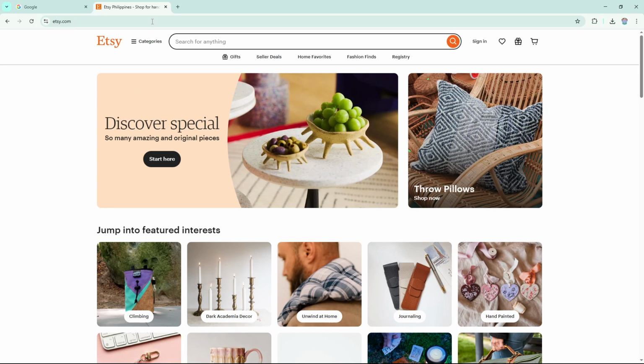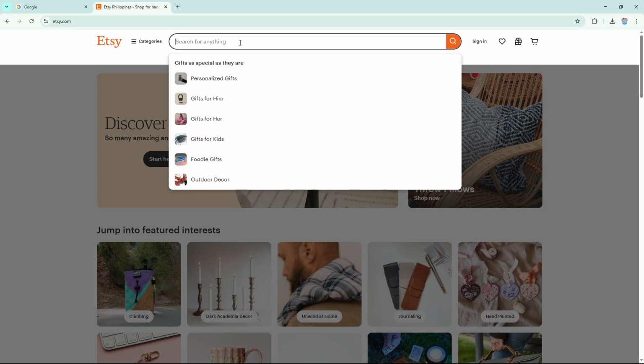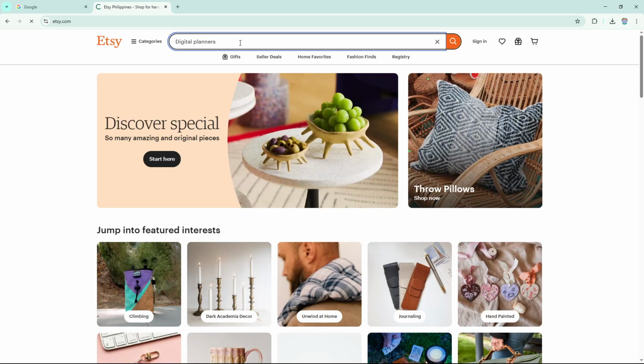Once you're on the Etsy homepage, look for the search bar at the top of the page. Here, you'll want to input keywords related to digital products. Consider trying terms like Canva templates, social media templates, or printable wall art. In this tutorial, however, we'll focus on searching for digital planner. After typing digital planner and hitting enter, you'll be presented with a variety of results.